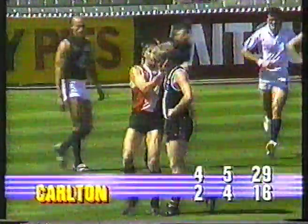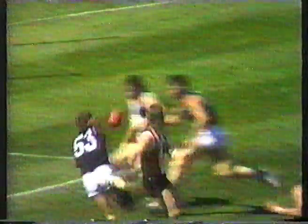Oh, the Saints really getting into gear now. 23.5 minutes gone, and they've kicked 13 points clear. Yeah, that was brilliant play by St Kilda. They're looking a little bit more desperate than Carlton at the moment. There's a couple of instances there that Carlton really didn't chase hard enough.